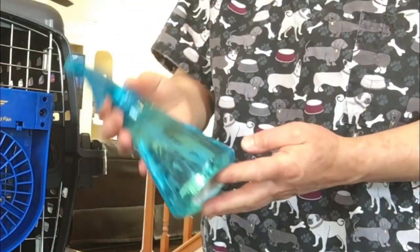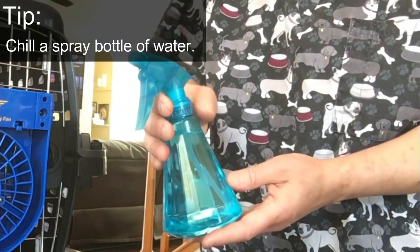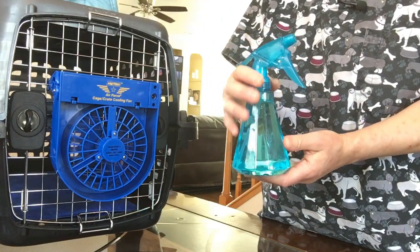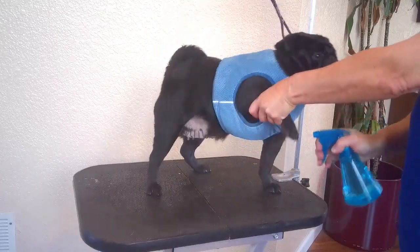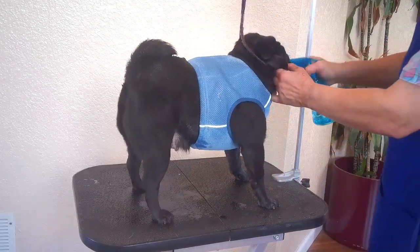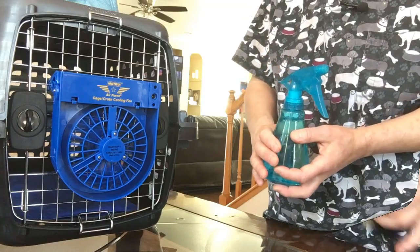We also fill a spray bottle full of water. We use distilled water for our dogs to drink. The night before, we put this in the refrigerator along with the cool down jacket. Throughout the day, we can spray the jacket. We can also spray the dog's feet, the pads of the feet, and we can also spray their belly and directly into their mouth. This helps them keep nice and cool and prevents them from overheating.